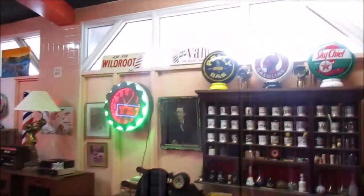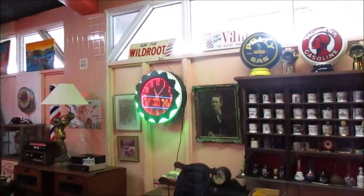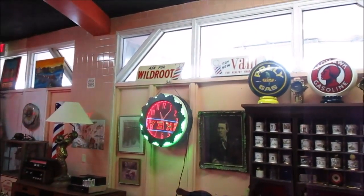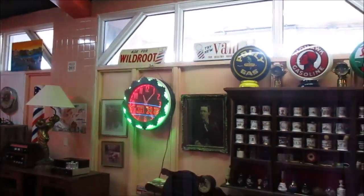Who wouldn't love to have an office like this? This is a lucky man to come in here and say, I'm going to my office. Go to your office and have some fun. How do you like the clock back here? I love that clock. It originally came out of an old garage in Atlanta, Georgia, from back in the 40s. That's an amazing piece of history right there.